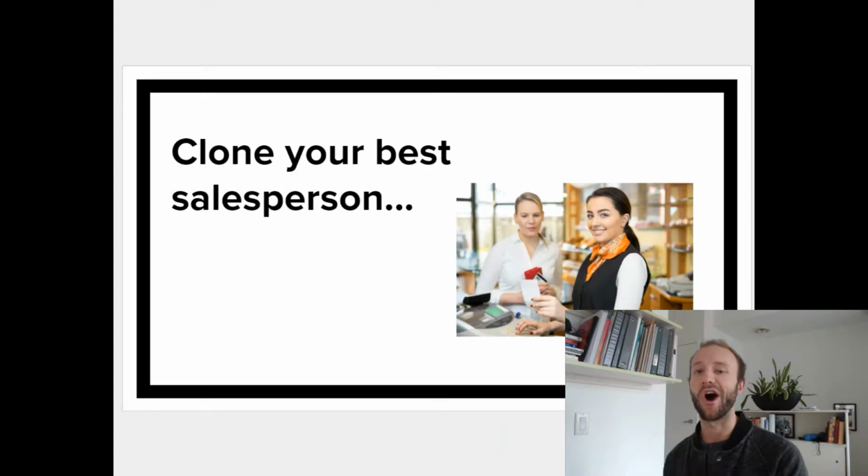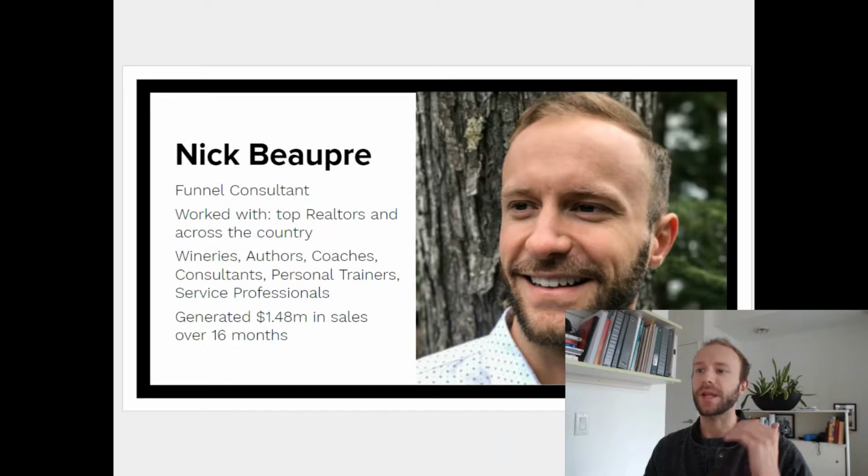That is an offline sales funnel. And what we're trying to do with an online sales funnel is essentially clone that person in that Gap store to bring your prospective customers through a carefully crafted buying process so that at the end of the day, they end up a happy customer having bought a variety of your products and services, not just one.